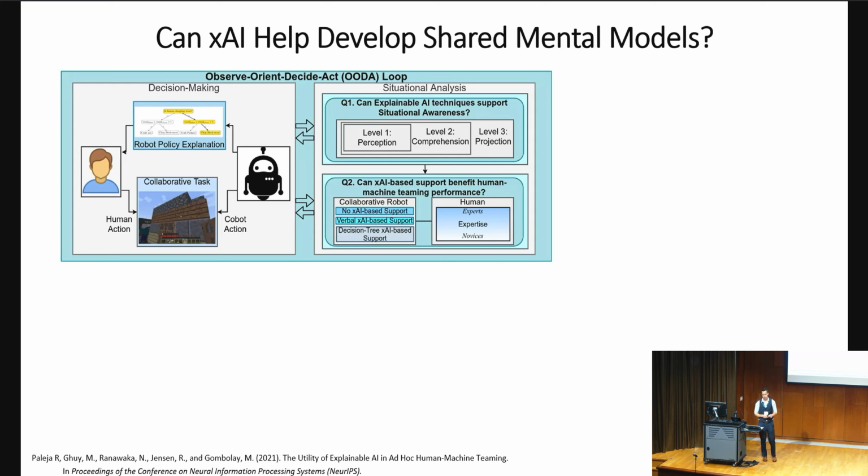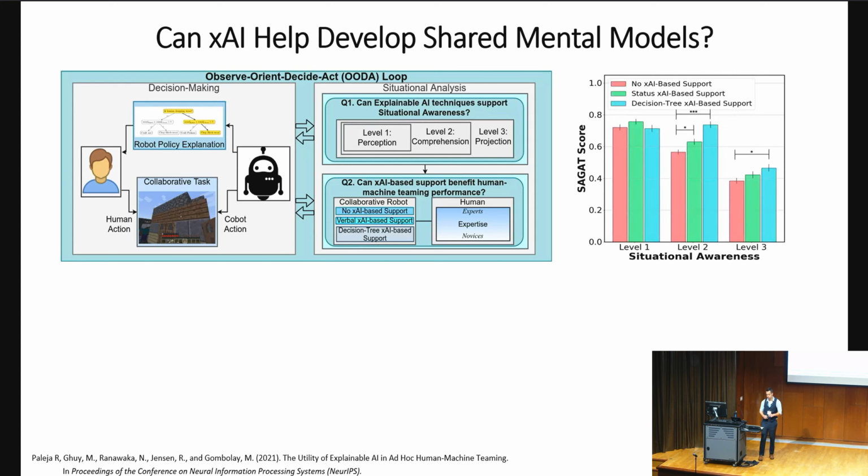And we looked at whether XAI, the robot giving a decision tree representation of its behavior and what it thinks the human is doing, the theory of mind decision tree, can enhance situational awareness, Mica Endsley's levels of perception, comprehension, and projection into the future of what the team will be doing. And then how is that improvement in team performance potentially stratified by experience and the type of explanation that we give? No explanation, full decision tree, or just this is what I'm doing.